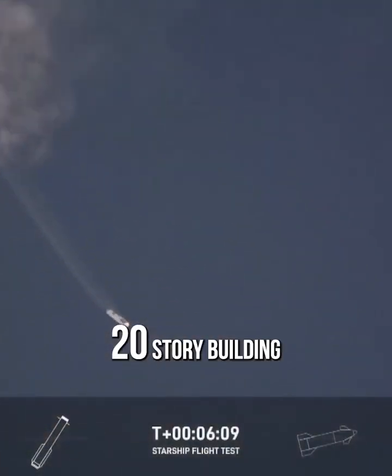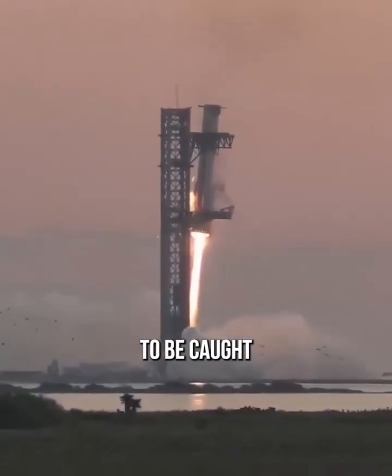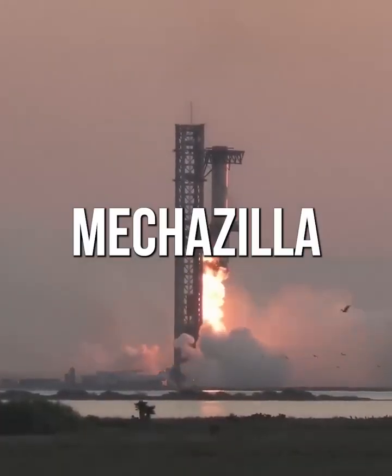Catching a 20-story building hurtling through the Earth's atmosphere at up to Mach 3 and slowing it down to be caught with giant mechanical arms is crazy. But how is it done? Well, it's thanks to Mechazilla.